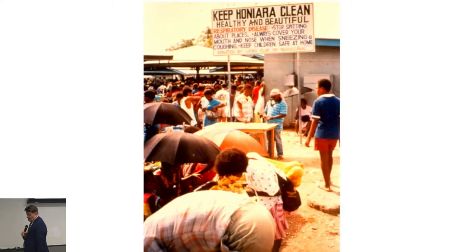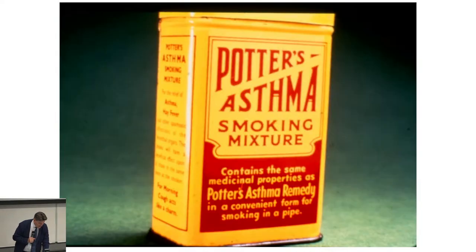And then recently, I had the chance to go to the Solomon Islands, which is in the Pacific near Papua New Guinea. And everywhere you go, they put up signs like this. I chose this one because it's specifically about respiratory disease: stop spitting about places, always cover your mouth and nose when sneezing and coughing. And their approach is just keep children at home. Now, of course, if you've ever been to this part of the world, they chew betel nuts and they have a lot of tuberculosis. You can't quite see it, but the whole market is covered in red saliva where they chew it and spit it out, and of course with that you can spread all sorts of things. So I thought that was quite a nice answer.